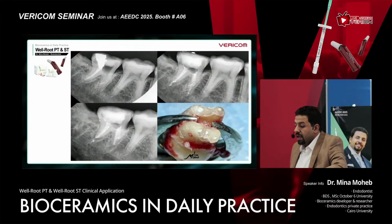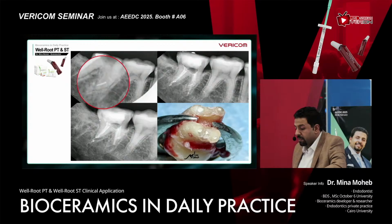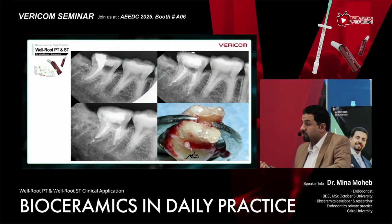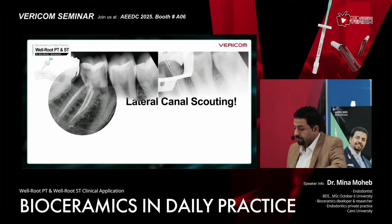This is another case referred from a colleague for the inability to retrieve or bypass the separated file in a dilacerated mesiolingual canal. I extracted the tooth, cut the apical part of both roots, and I did intentional replantation, so the tooth survived. Lateral canal scouting.